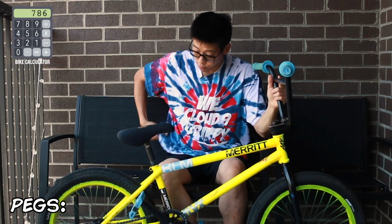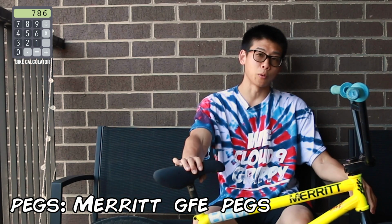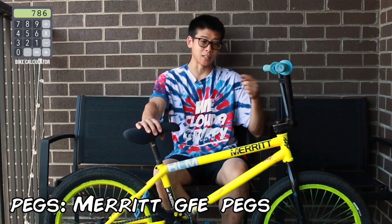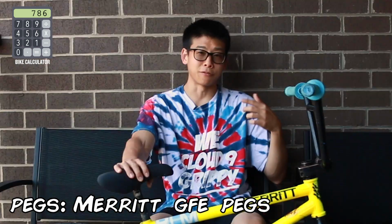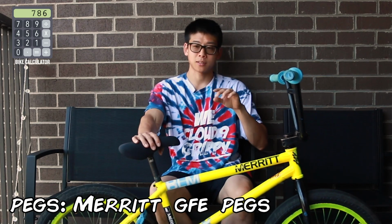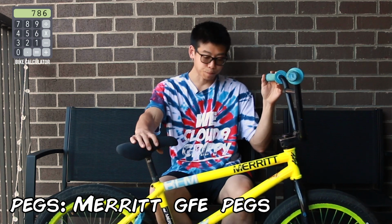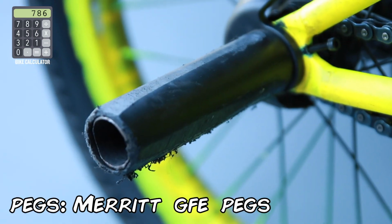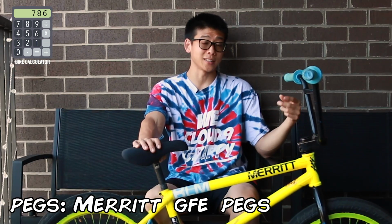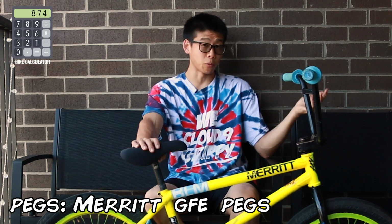The pegs, I run the Merritt GFE plastic pegs, the Brandon Vegans, the 4¼ in the front and the 4.75s in the back. Longer pegs in the back than the front because for feebles and crooked grinds or whatever, having that little extra room helps stay on the object, the rail or the ledge, whatever you're grinding. The pegs come at $22 each. A lot of pegs these days are sold individually. If you're running 4 pegs, you're looking at $88 for 4 pegs, but if you're just running 2, $44.